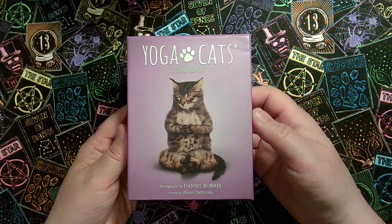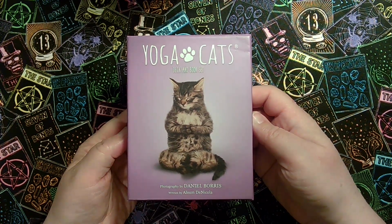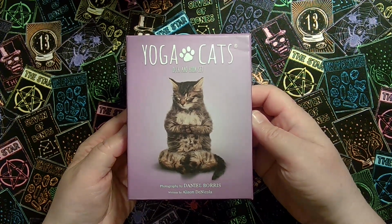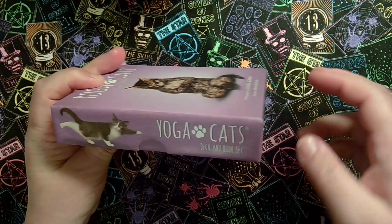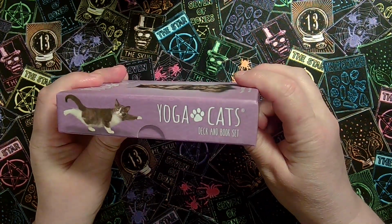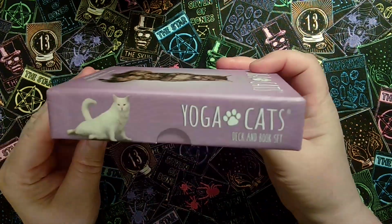I did check online, and it's variable prices and a myriad of places to get this deck. And for stackability, it does have it on all four sides.